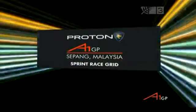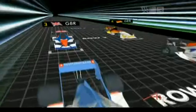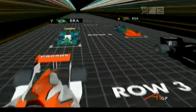Let's start off with the sprint race grid. It is Switzerland starting from the top spot. It's a rolling start, remember, for this one. And right alongside them, Team France, driven by Loic Duval this weekend. On the second row, Great Britain, represented by Oliver Jarvis. We've got Germany's Michael Ammermuller making his debut. And another debutant, and that is Robert Wickens for Canada on the third row of the grid.